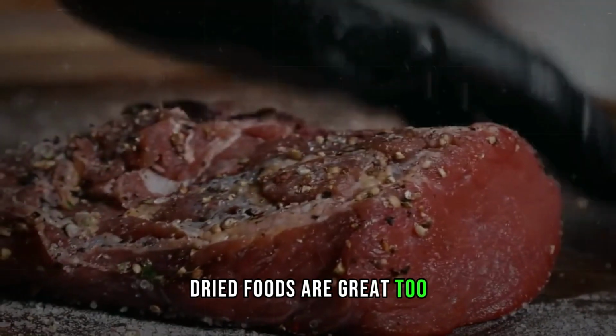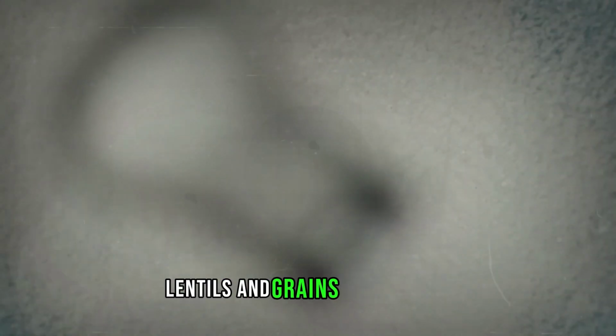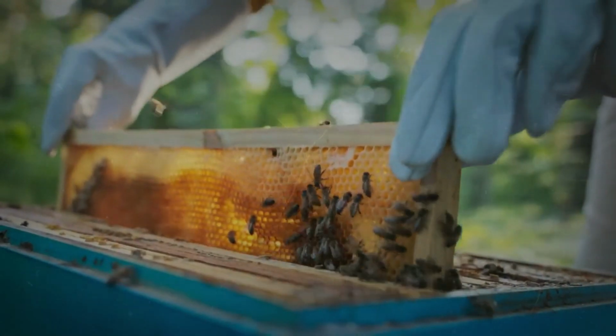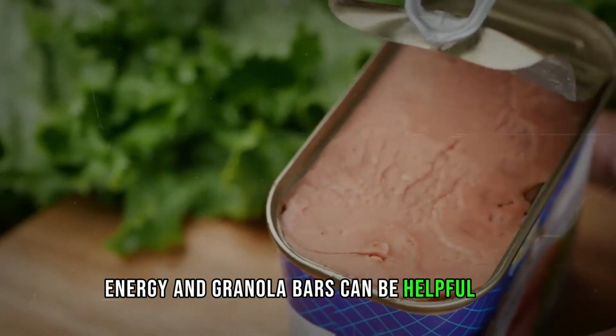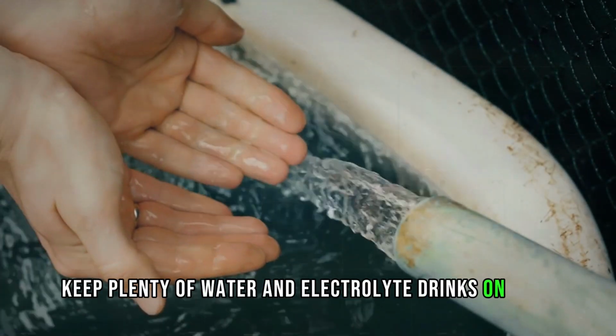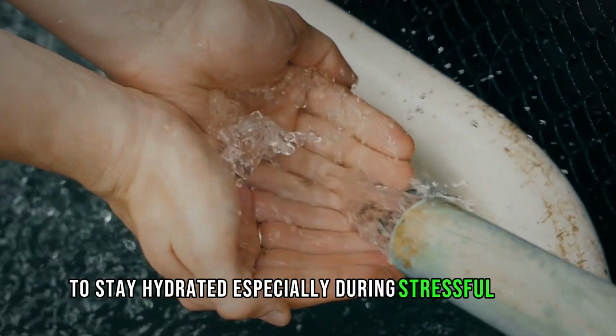Dried foods are great too, like fruits, beans, lentils, and grains such as rice, quinoa, and oats. Don't forget about nuts, seeds, whole grain pasta, and cereals. Energy and granola bars can be helpful too, but watch out for too much sugar. Keep plenty of water and electrolyte drinks on hand to stay hydrated, especially during stressful times.